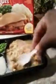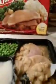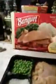Now, what I was thinking with this one. Especially the tub turkey. Okay. Let's taste it out. Here we go, guys. Let's see what it's tasting like. It tastes pretty good. But like I said, I'm not a big fan of turkey.